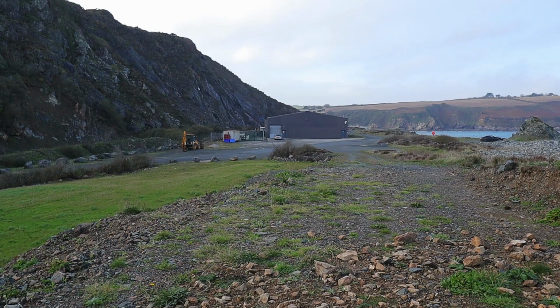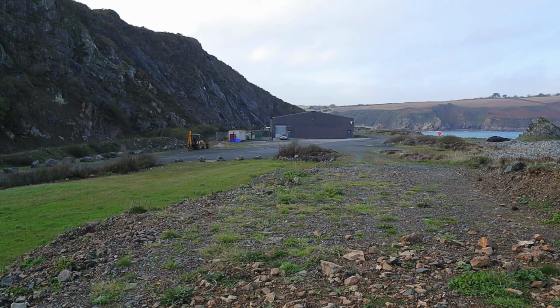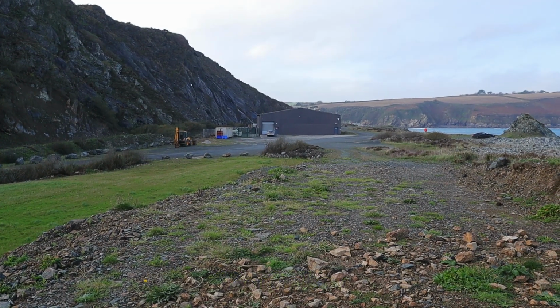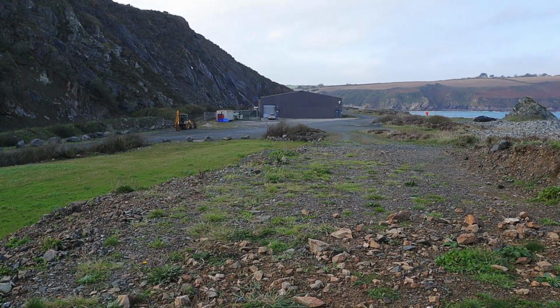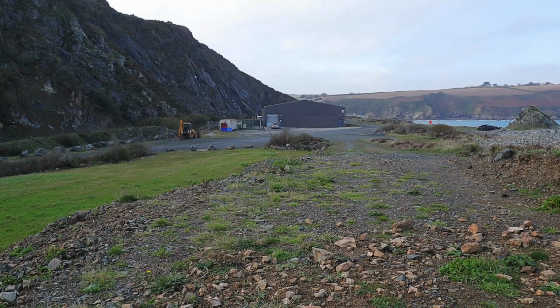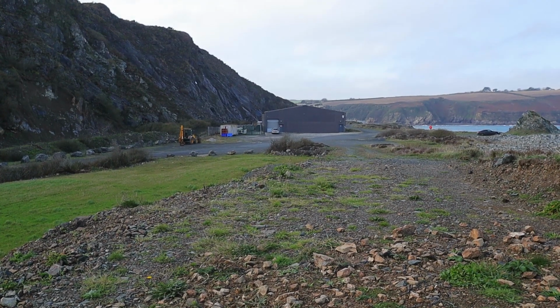No idea. We're going to have to walk a bit further around there. I don't think you can walk on much further here. You can't walk all the way on to Porthallow from here, but we'll have a look and see anyway. This is probably the most remote location I've ever been to here on West Country Wanderings. There's just one gentleman over there fishing, and that's it. Nothing else at all. It's really a very bleak and dramatic landscape here on the Lizard.